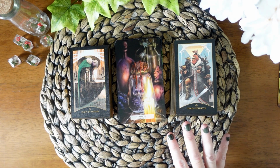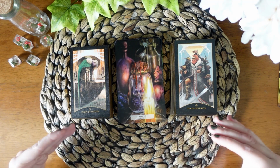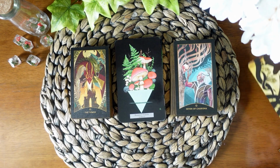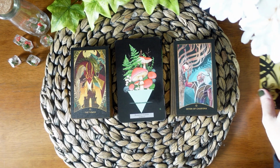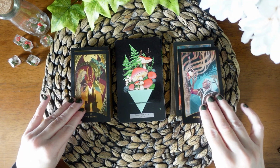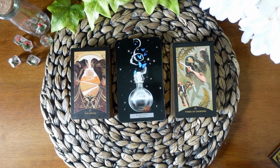Occasionally you'll get some really interesting, almost clashy colors going on. I mean, these are very cohesive and very beautiful, but occasionally I've got cards going every which way, and occasionally you'll get a really bright card. And of course, that's not going to happen here. They're all just going to match up really, really beautifully.